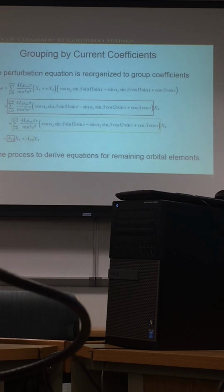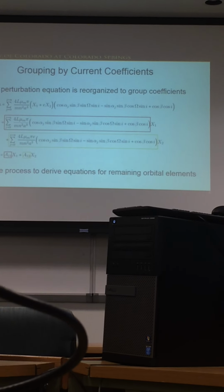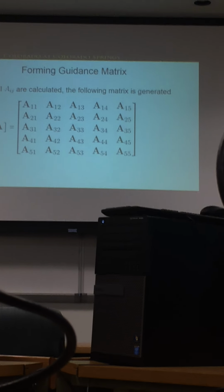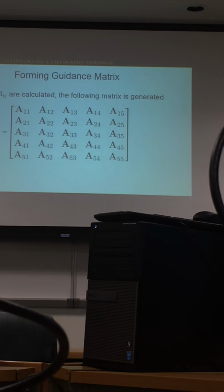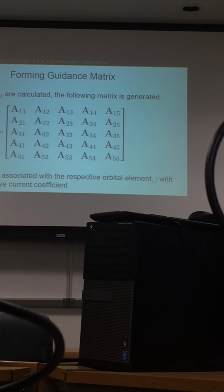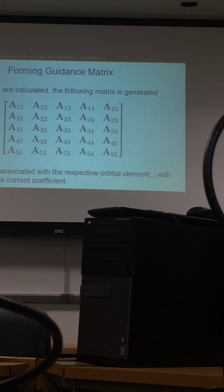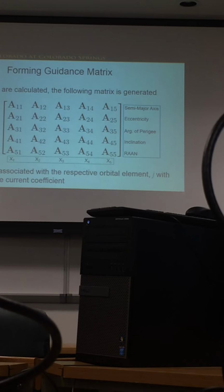This same process to derive the equations to this point is performed pretty much in the exact same way for all of the other orbital elements. When that is finished, the following matrix is generated, which are all of the coefficients that we saw on the previous slide. For each aij, the rows are associated with the respective orbital element, and the columns are associated with their respective current coefficient, like so.